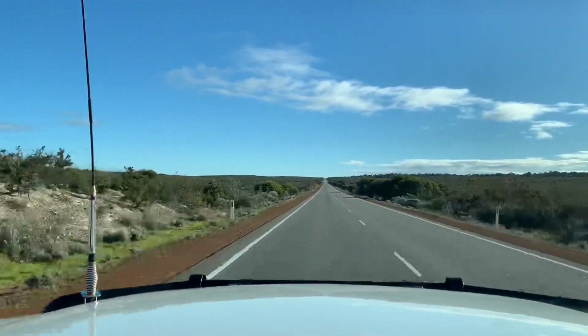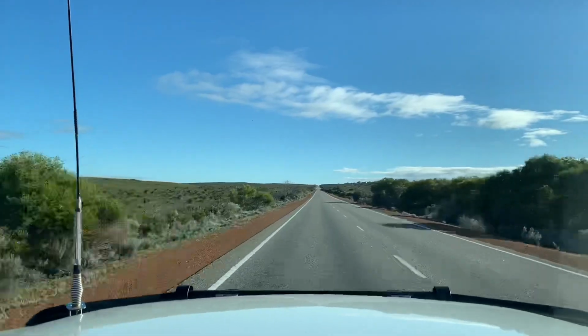Good news, we've gotten through all that overcast, cloudy weather. Now there's nothing but blue skies on the horizon. Beautiful.